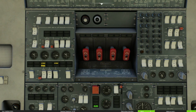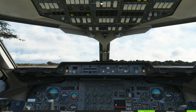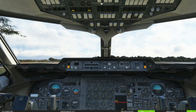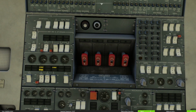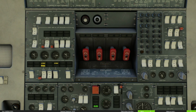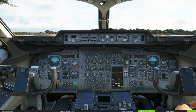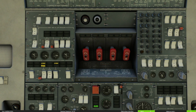Okay, now we can do some ground tests. So engine overspeeds. So it shows up over there. Okay, we won't do the APU tests because that will switch off the APU. So the other ones we can do is smoke.